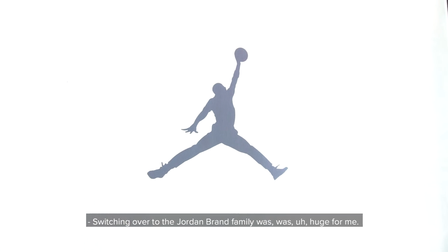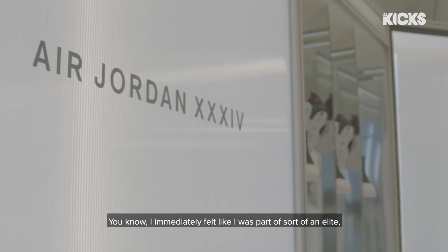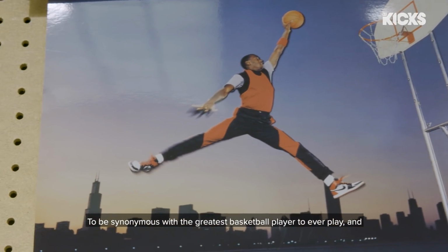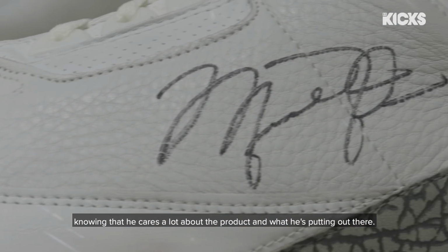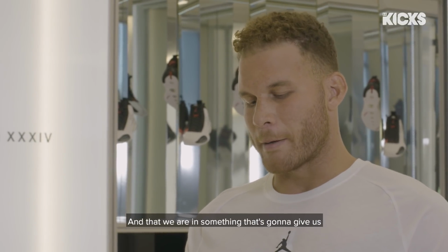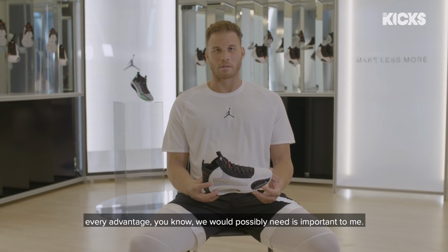Switching over to the Jordan Brand family was huge for me. I immediately felt like I was a part of an elite or exclusive family. To be synonymous with the greatest basketball player to ever play, and knowing that he cares a lot about the product and what he's putting out there, and that we are in something that's going to give us every advantage we possibly need is important to me.